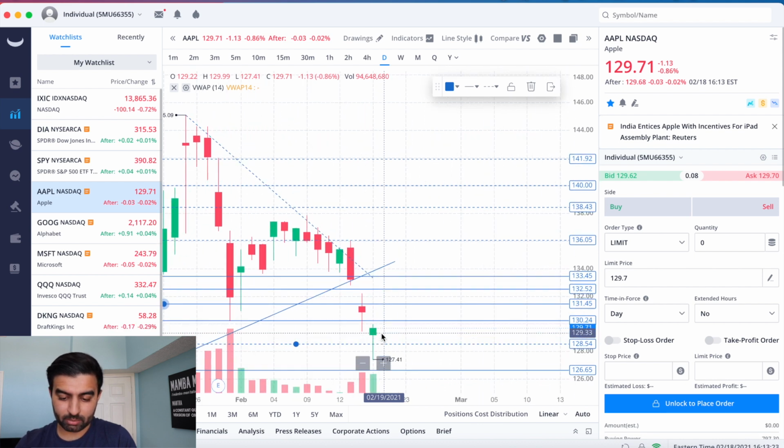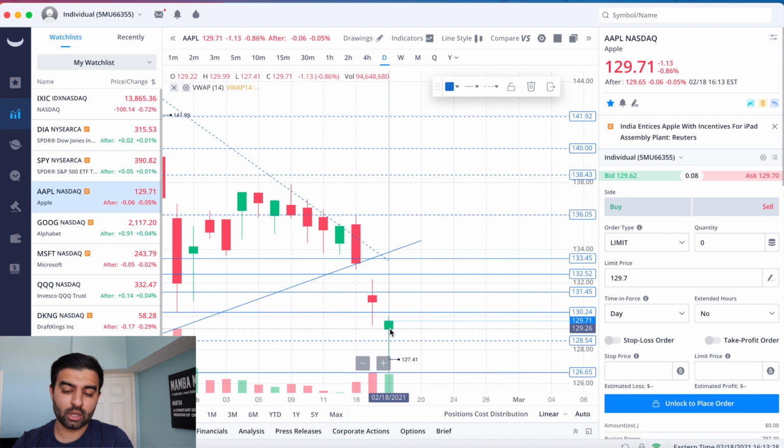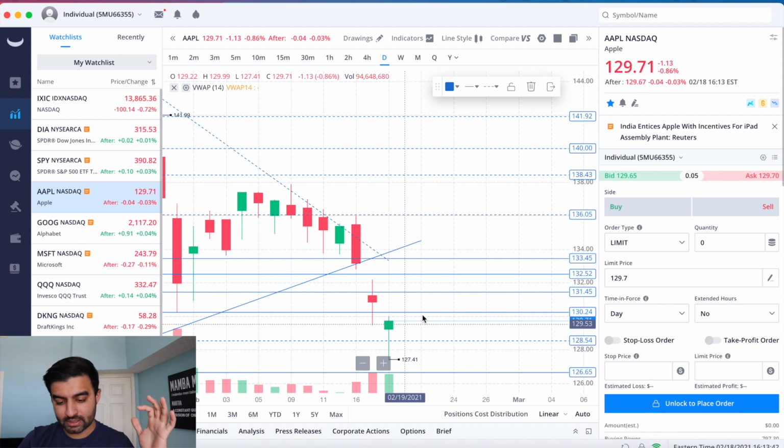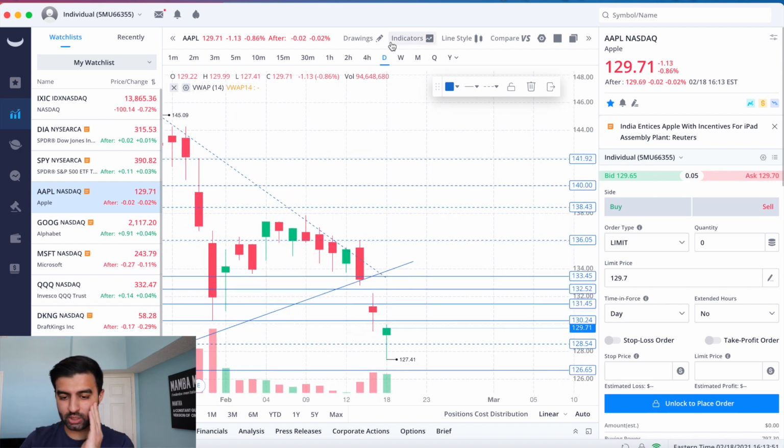But what I do like about today is we do have a little bit of a green candle, right? Which means where we closed is a little bit higher than where we opened on the day. So again, like to see that, obviously, right? It means that we pushed up at some point during the day. Not necessarily enough to convince me that this is the start of a reversal, but a green candle is definitely a good sign, right? We could be on the verge of something.